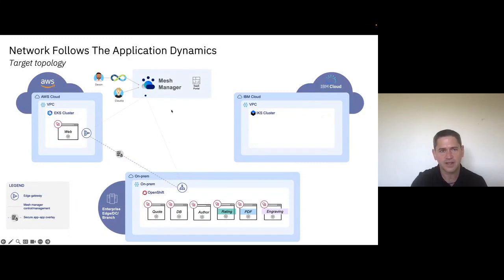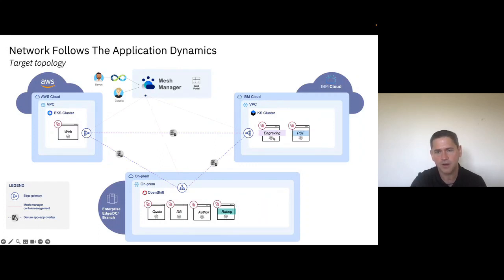So this is the target topology that we're aiming for here. We've got a web service that's running in AWS again. We've got a number of applications this time that are running just on-prem in an OpenShift environment. And what we're going to do is add IBM Cloud into the mix. We're going to put a gateway there, and then we're going to move some of these applications from on-prem into that public cloud environment in IBM Cloud. And we're going to see two things happening here.